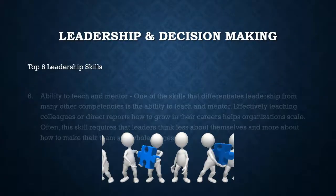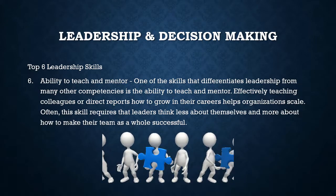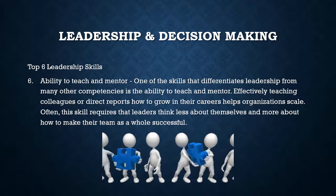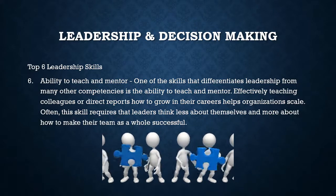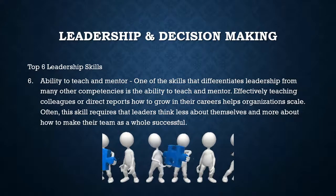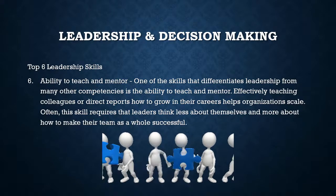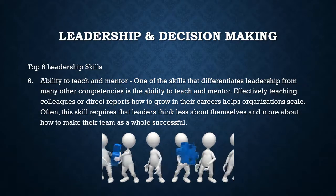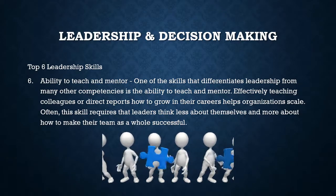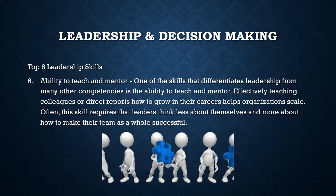Number 6. Ability to teach and mentor. One of the skills that differentiates leadership from many other competencies is the ability to teach and mentor. Effectively teaching colleagues or direct reports how to grow in their careers helps organizations scale. Often, this skill requires that leaders think less about themselves and more about how to make their team as a whole successful.